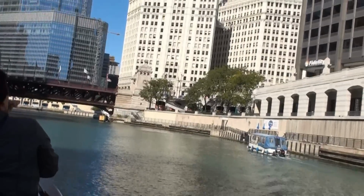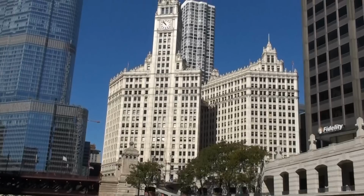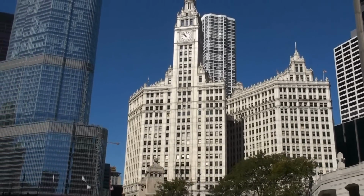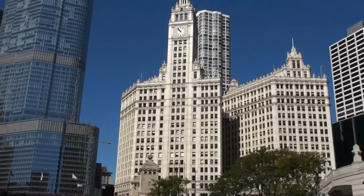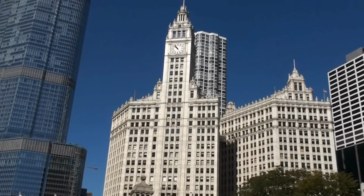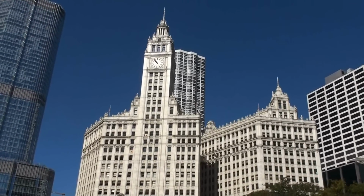Next up, just past the Fidelity Investments sign, you're going to see the flying buttresses of the Tribune Tower. In 1925, they have a contest for the most beautiful office building in the world. And Howells and Hood win with this neo-Gothic design. They beat out 262 other applicants for a $50,000 prize. They're celebrating the 75th anniversary of the Tribune Company in 1925.